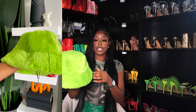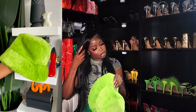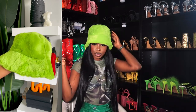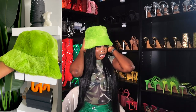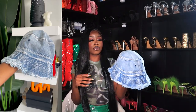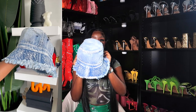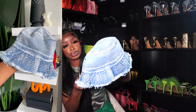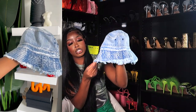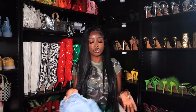I have this lime green fur hat. It's not as furry as the other one, but it is still fur, and I love it. It's just so cute. Shein, you getting your stuff in, girl. And then I also picked up a denim fur hat, so whenever I wanted to do an all denim look, I would have that option as well. It's a light wash denim, really cute, and it has this distressed edge, which also gives it some personality, which I do like, because it's just a little touch to add on to your outfit.